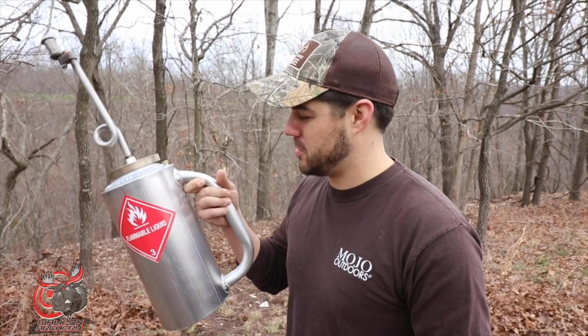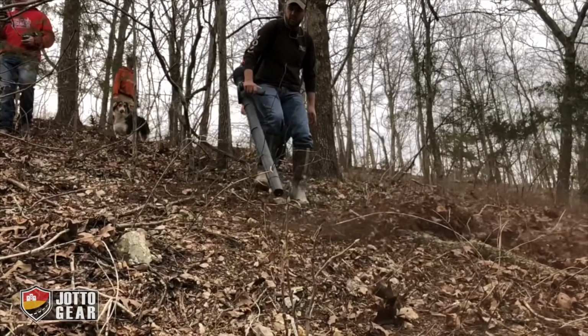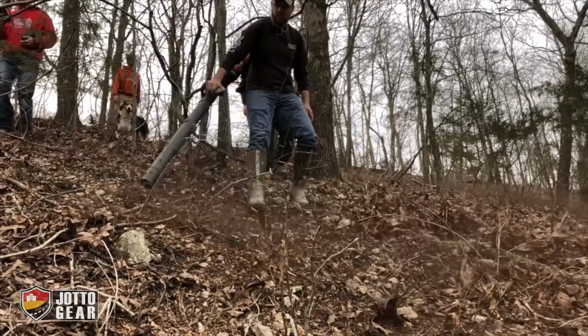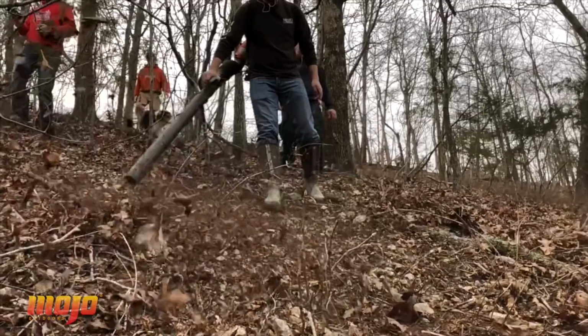All right, we've got half the morons on that side, the other half on this side, and we're fixing to play with fire. So we've got the drip torch here. We've set our fire break on the back side. This is the one that we really want to patrol. We're going to watch this one carefully. The wind's kind of hitting us in the face, so it's going to be kind of back burning slowly through here.